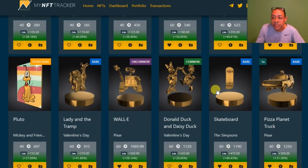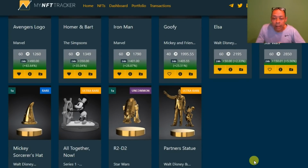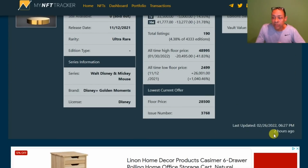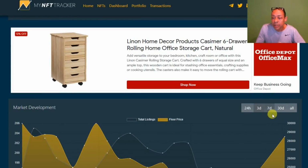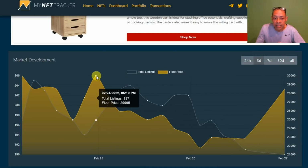I'd be real curious to see what the Vault is telling us. Let's just look at a couple more. We'll do Vault Partner Statue. Price is currently at 28.5. And looking at this chart, no. We've got a previous high just within 3 days that was all the way up here at 29,995.